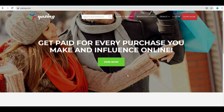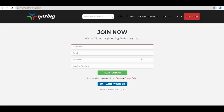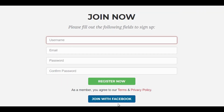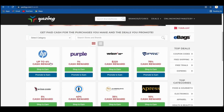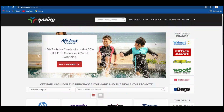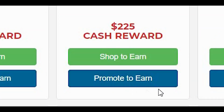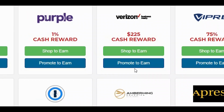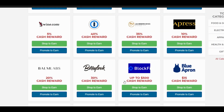But first, you must join Yazing by clicking the Join Now button on the right side of the page. You can fill out this information right here on this page or sign in with Facebook. After you've signed up for free, this is what it'll look like. You'll be able to look over all of these offers. And the best part about Yazing is that you don't have to wait to be approved for any of them to acquire a link. Just simply click Promote to earn, and your unique affiliate link will be delivered to you straight away. As you can see, we have the ability to advertise a wide range of deals that pay us different sums of money.